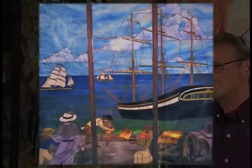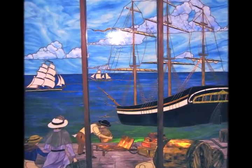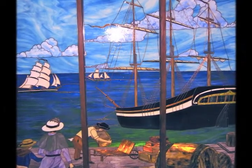Now, another mural that we worked on, maybe Bobbette could tell you about that. We did a hotel in Tokyo. Yeah, a couple of years ago we were commissioned by a hotel in Tokyo, Japan, to do 2 murals for a lounge that they were remodeling. And it was depicting the Boston Harbor during the Federalist period.